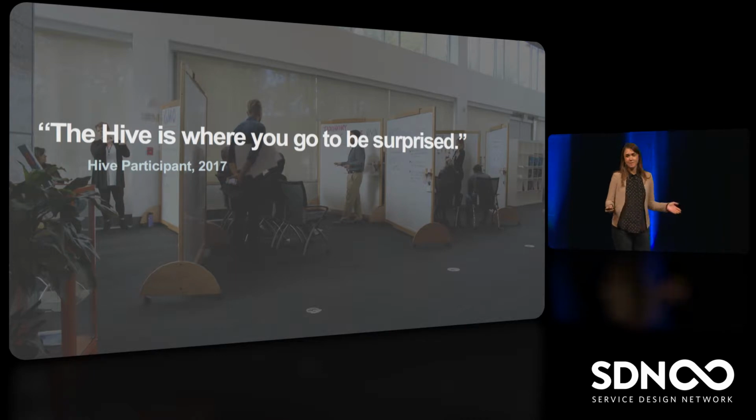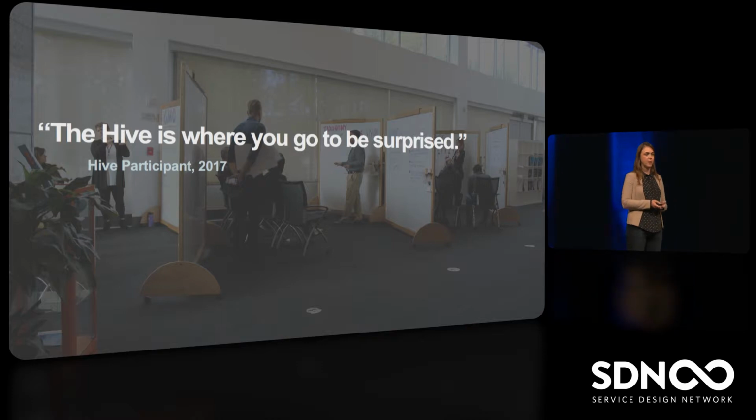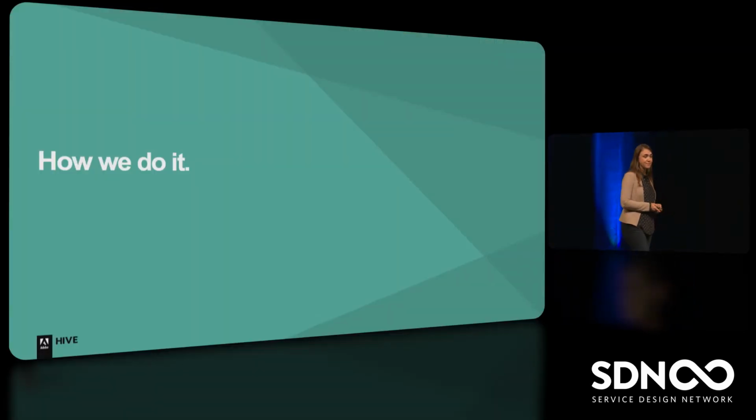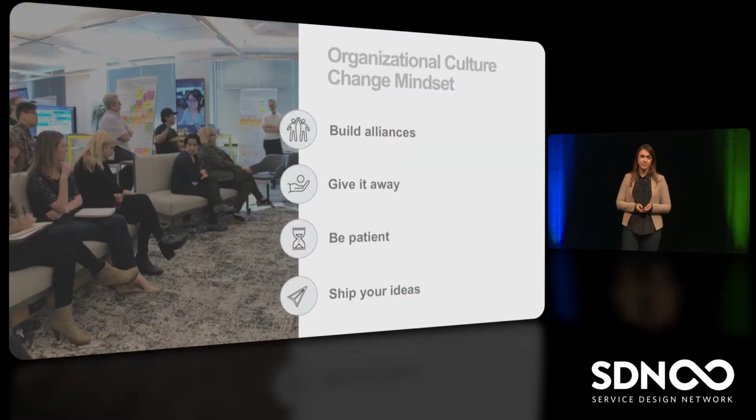Last, this is one of my favorites, and it has been for quite a while. The Hive is where you go to be surprised. And that's not talking about our session experience, which people do tend to like. It's talking about the fact that you can't come in with a preconceived notion and leave with that same notion. It's saying that the outcomes and the outputs are going to be different because of the experience you have and how you collaborate with your colleagues. And so from that, I'd like to tell you a little bit about how we do it.